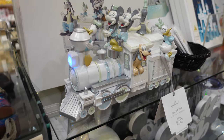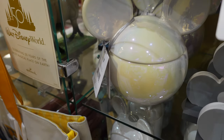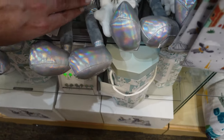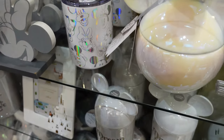How adorable. I love this little jar too. The coloring of the 100, just like the platinum. It's like this metallic-y rainbow hologram. Yeah. So cute. Very cool.